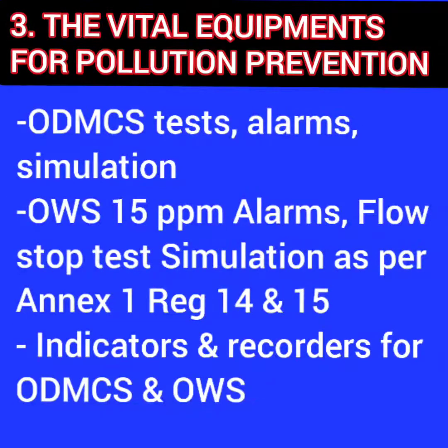After the checking of certificates and documentation, the surveyor goes for a round to the cargo control room and the engine room to check that all the important systems are operational and all the alarms are working. Starting with the CCR, the most important is the ODMCS. It is checked that the test, alarm and simulation are working properly, and indicators and recorders are working for the same. The same applies to the engine room oily water separator, where the 15 ppm alarm is there. The flow stop test simulation as per Annex 1, Regulation 14 and 15 is carried out, and if everything is working fine, the same goes for the indicators and recorders for the oily water separator.